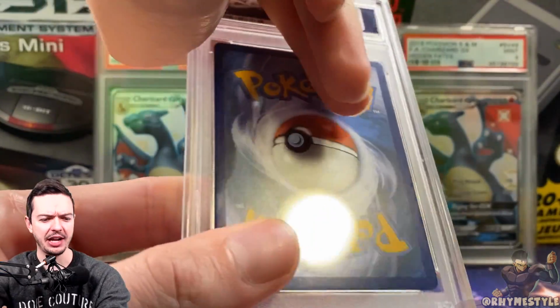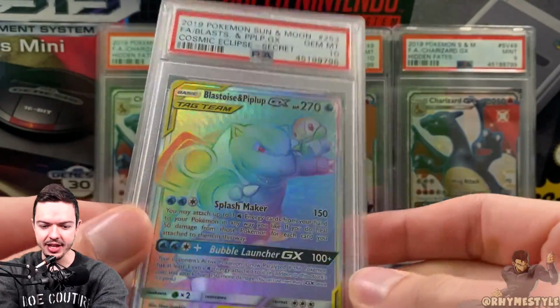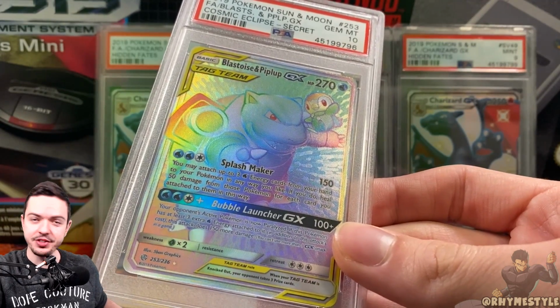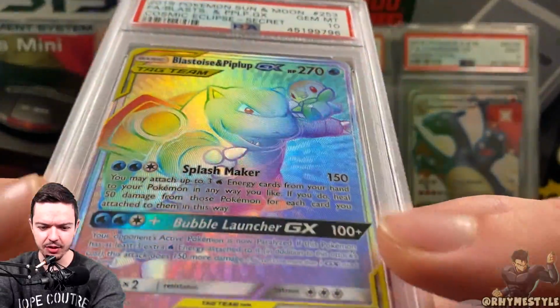All right, next one. We got actually a lot of cards to go through. I pulled this. I'm definitely gonna give this to my girlfriend. Hey, it's a 10. Blastoise and Piplup. She loves both of these, so I told her I was gonna submit this for her, so she's gonna be excited when I pop out of the office in a second and give this to her. Whoa, there's only 10 of these in the world. Is nobody grading these? Why not?